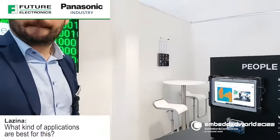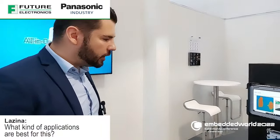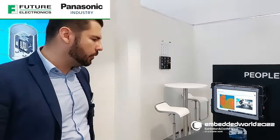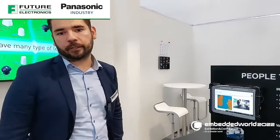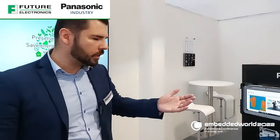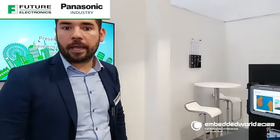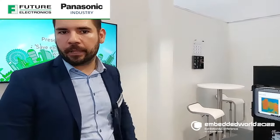That's really amazing. What kind of applications do you think are best for this? Yeah, actually, when we're looking just at the PAN 9520 itself, then I would definitely say smart factories. So where the module is exposed to harsh environments, like polluted air or higher temperature, this is where our PAN 9520 comes in.